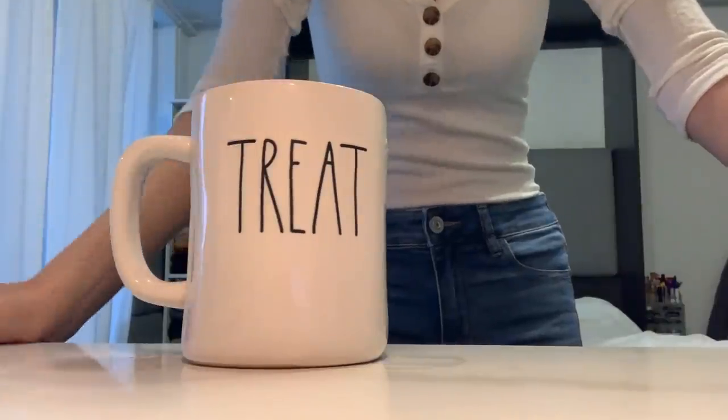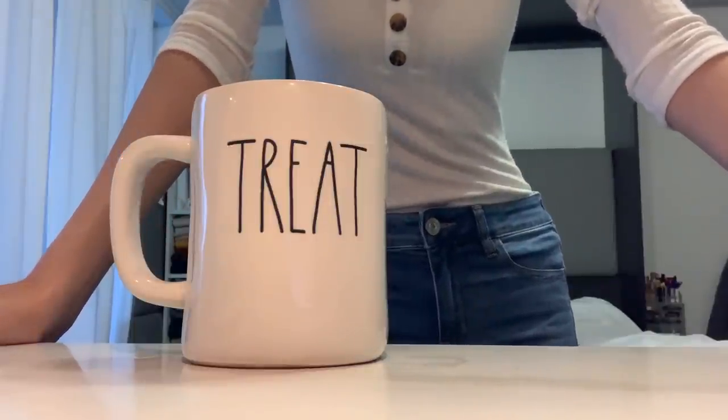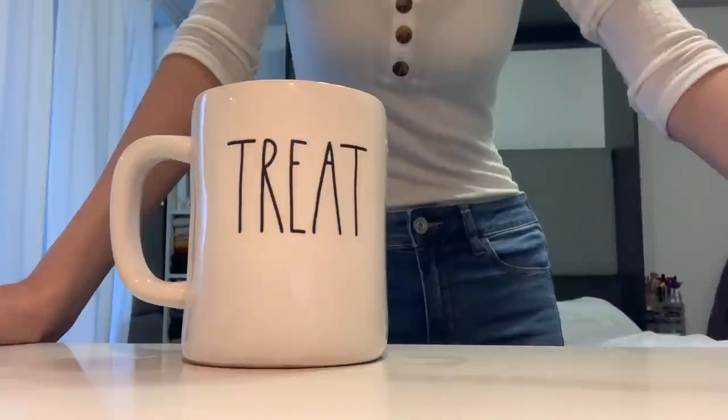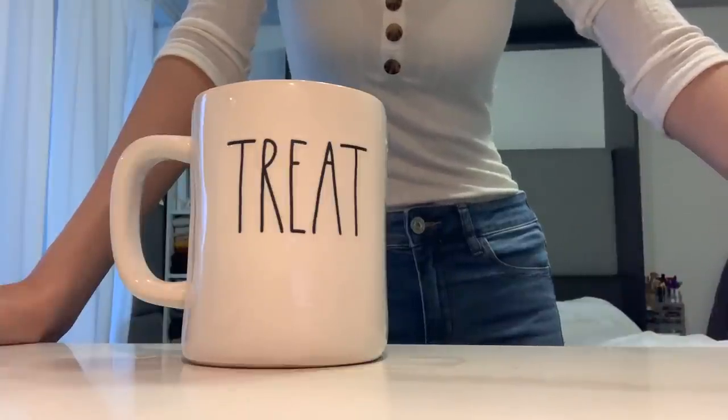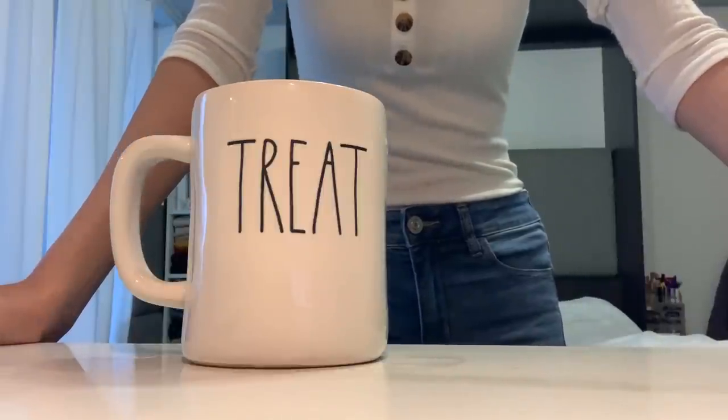Good morning. Today is another rainy day, which I love. I have a very busy day of lectures. I have my first 9 a.m. in about an hour and a half. So I can still get some things done.